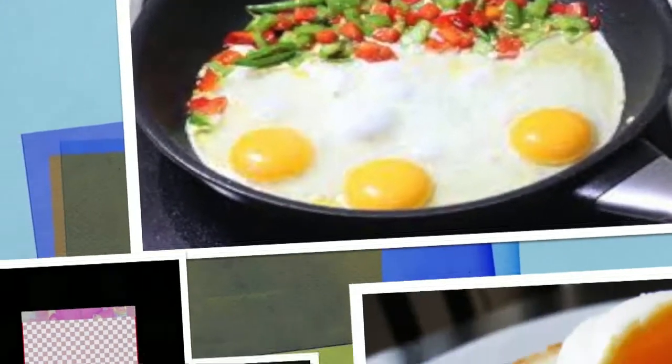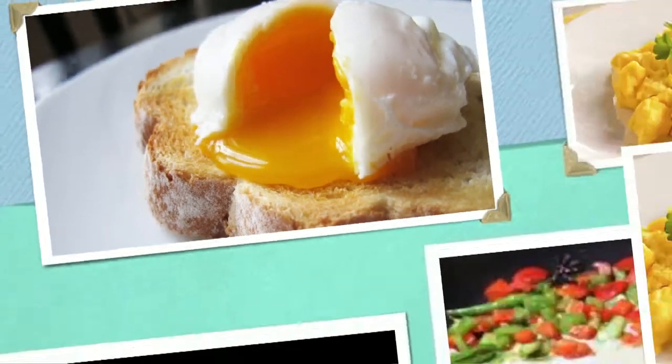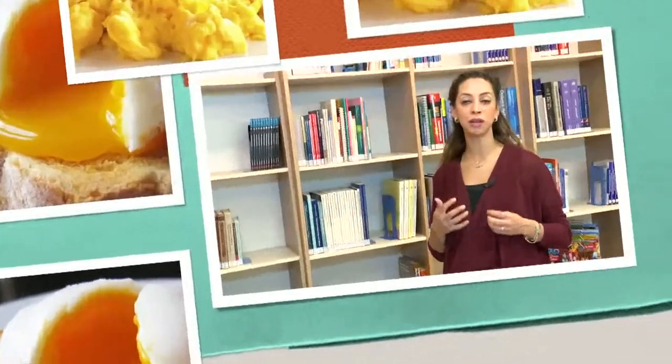Now, another good thing to keep in mind is that eggs are really a great source of biotin. Biotin is a B vitamin, and the good thing about vitamin B7 or biotin is that it actually helps metabolize fat and sugar. So the more biotin you have in your body, the more you'll be burning fat and sugar.